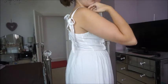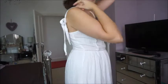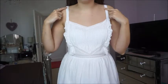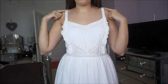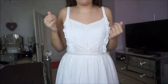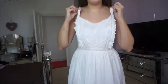I actually moved them when they came. They were stitched right at the top here on the shoulders. They weren't bowed, they were just stitched there and they hung down. But I really didn't like how it looked. And also this was too big.